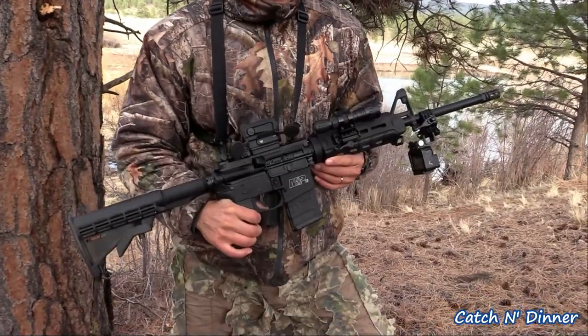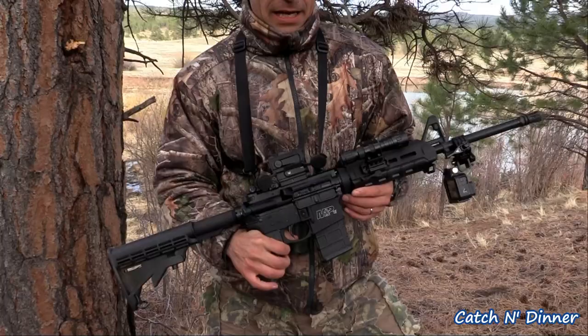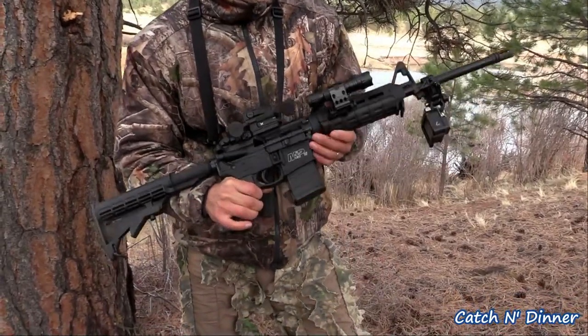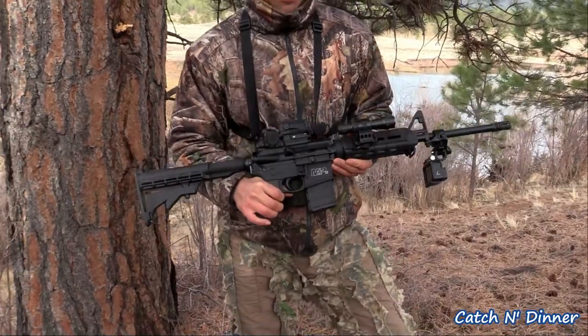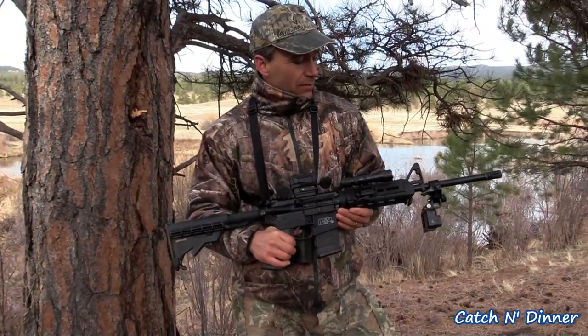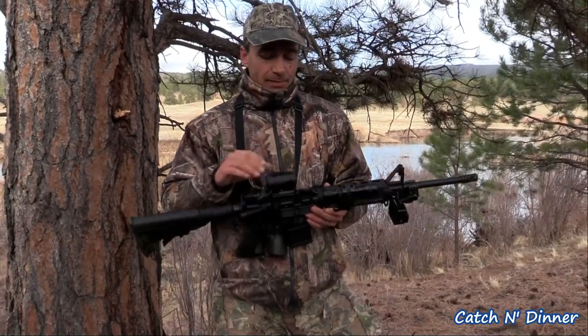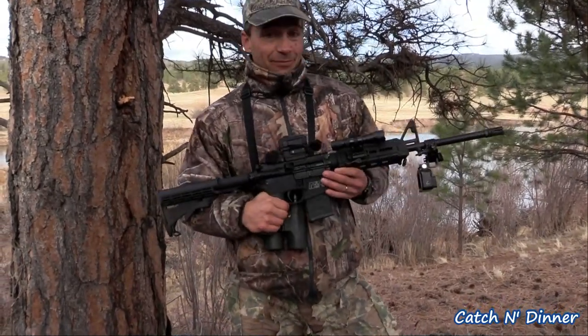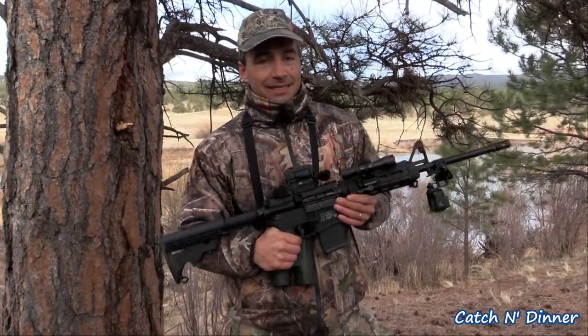So for weapons today, I'm using an MP15 AR-223, that should get the job done. I haven't shot anything with it yet, so I'm pretty excited to try it. We just sighted it in a couple weeks ago, and it's shooting pretty straight. I got a red dot sight, a Vortex Sparc. So I think I'm ready to go. Hopefully we'll get some action. JJ's got a 306 and a similar deal.